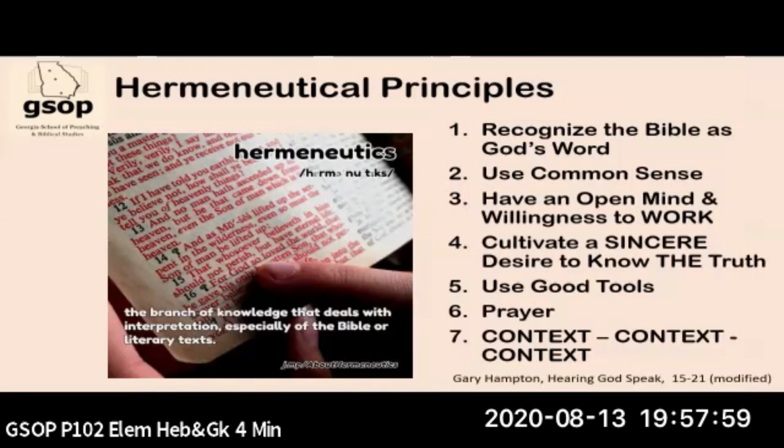Hermeneutically, Peter writes in 2 Peter chapter 3, verse 16, as also in all his letters, speaking of these things, in which are some things hard to understand, which the untaught and unstable distort, as they do also the rest of the scriptures, to their own destruction. I don't believe it's always done intentionally. I do believe there are some who intentionally distort for their own selfish needs. Diotrephes seems to have done that in 3 John. But I believe most people have honest, true hearts and intend to do God's will.